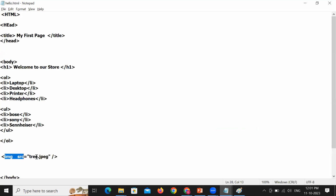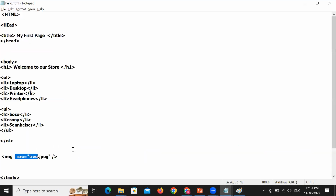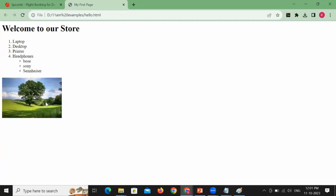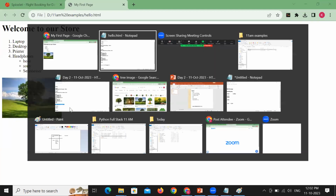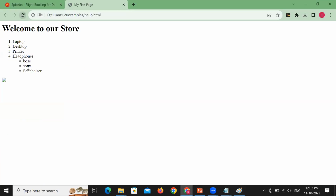There's only one tag where you have mentioned the source. What is source? Source is an attribute. Now, because of some reason, if the image is not displayed, the reason could be the file is corrupted or the file is lost. For example, tree.jpg is deleted.